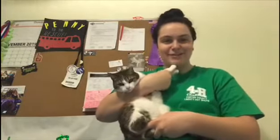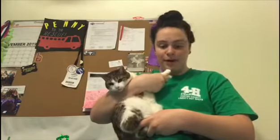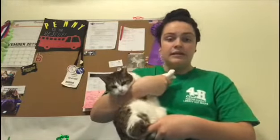This is the correct holding position for a cat, where you hold their 2 front paws and their 2 back paws. This helps with making sure that you're safe, the judge is safe, and anyone that's helping you is safe in case the cat does go a little crazy. I've seen that happen. I've experienced it. The cat can go under a lot of stress and go quite nuts.